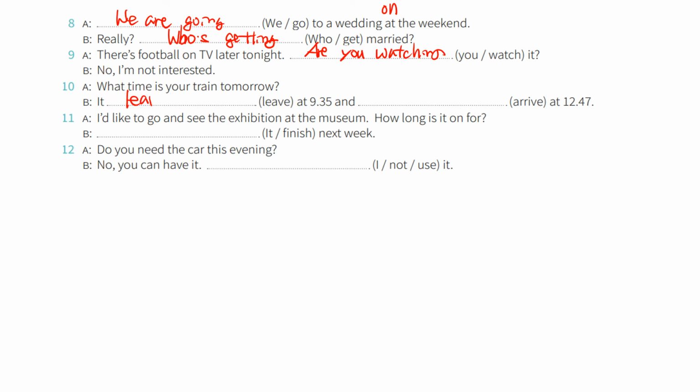It leaves at 9:30 and arrives at 12:47. I'd like to go and see the exhibition at the museum. How long is it on for? Schedule. So it finishes next week.